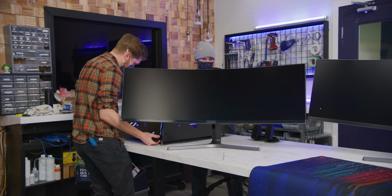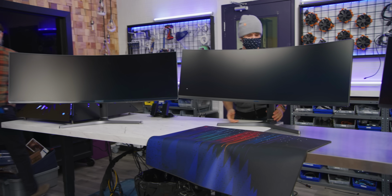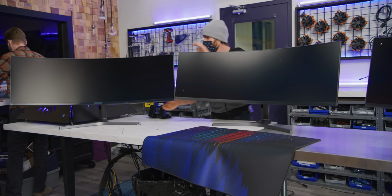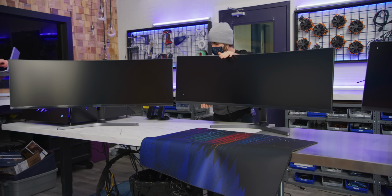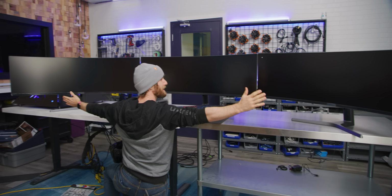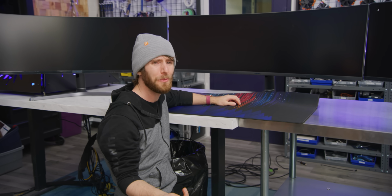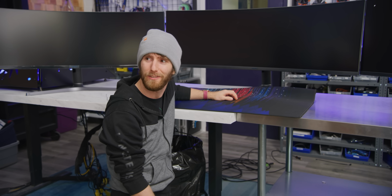There we go, yeah, sure. Oh my God, this is not even usable. Why did they ask for this? Great question. It is literally wider than my field of view. I cannot even see the edges of these monitors. Like gaming or productivity, no matter what it is, this is actually going to be a terrible experience.